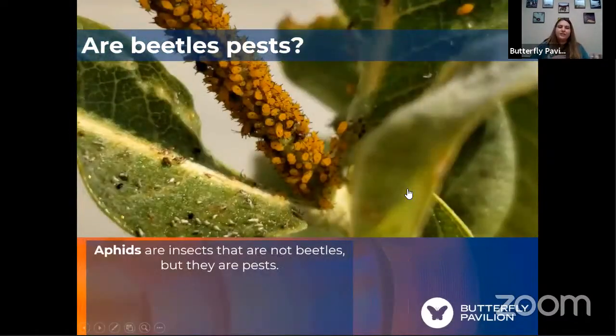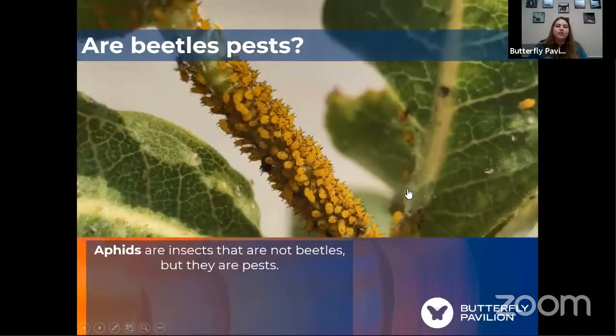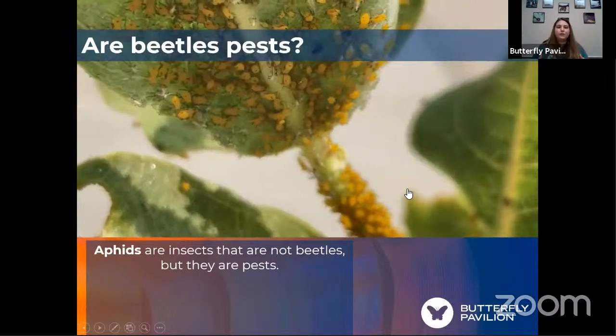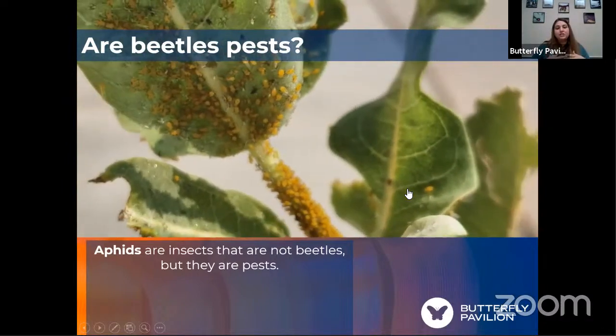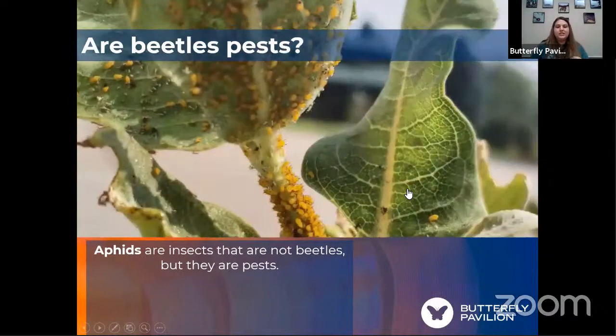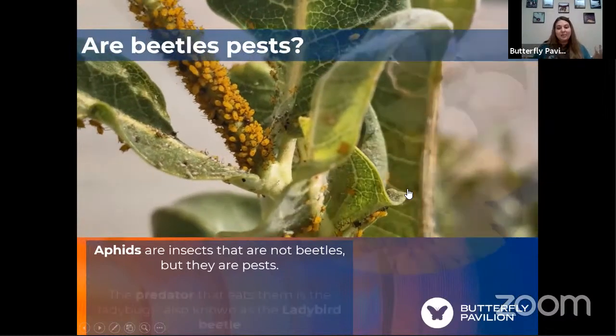The other side of that, though, is if we think about some other types of insects that are pests, these little yellow dots all along this plant are called aphids, and they are a big pest in gardens, too, just like the Japanese beetles. But they are actually hunted by a very vicious predator who loves to eat them and helps out our gardens. That predator is a ladybug.